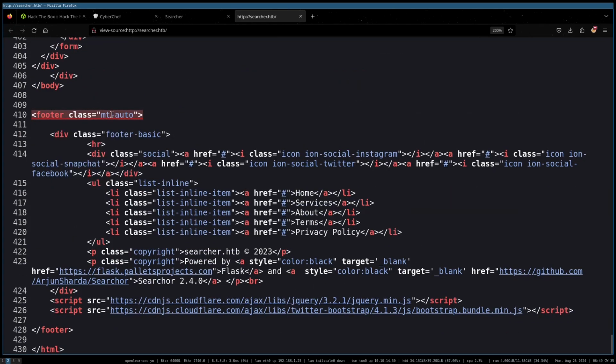This is highlighted red because there's probably not a closing tag. Oh, there is a closing tag. Not quite sure. Maybe footer isn't a valid HTML tag.